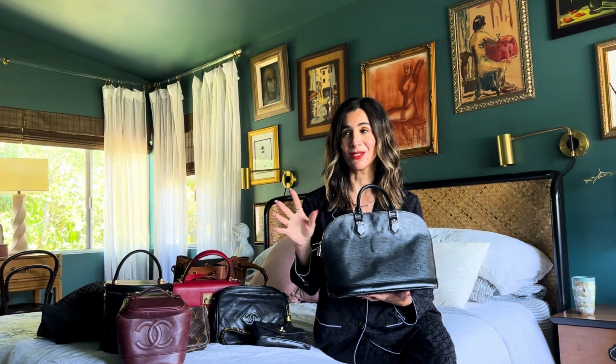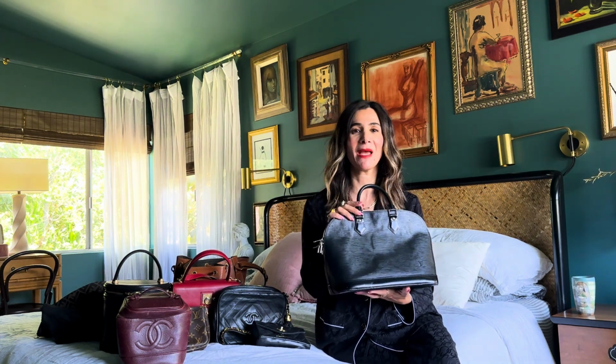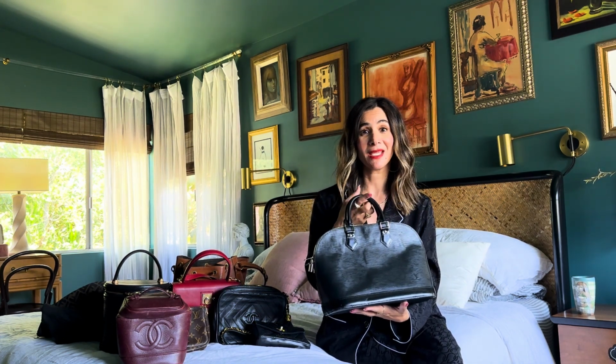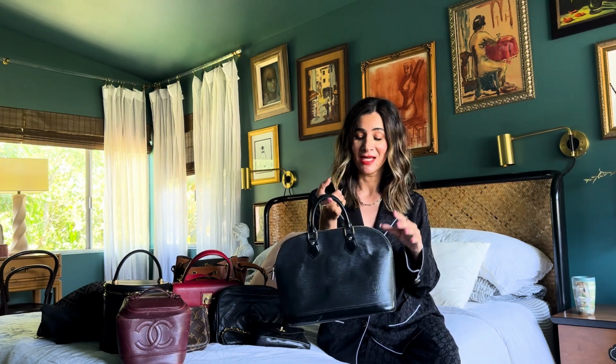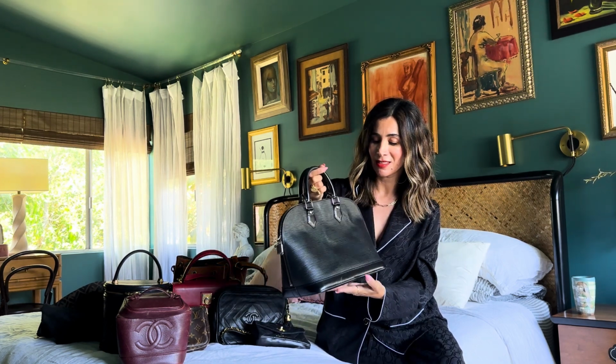If a love interest or a partner offers to buy you a Louis Vuitton bag, don't be practical. The one time I was not practical, I was like, sure, take me to the Louis Vuitton store and buy me a bag. My ex took me to the store on Rodeo and I got this Louis Vuitton Alma bag. Again, this is the epi leather. And guess what? That relationship did not last, but she's lasted.